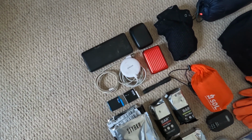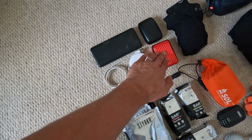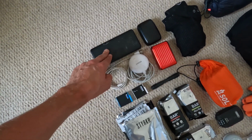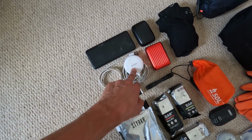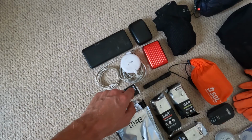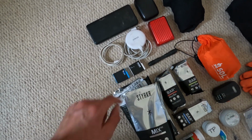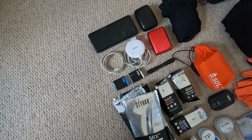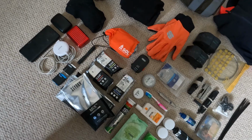Starting at the top, this is the stuff I'll be carrying in my top tube bag. I've got 2 batteries in here, one to power my phone, one to power my Garmin, and I've got a Garmin cable and a charger for my phone. My little headphones, 2 GoPro batteries for the filming, and a dyno plug for any quick puncture fixes. The rest of the gear is going to be going in my Tailfin.